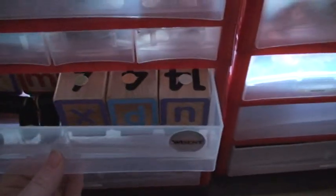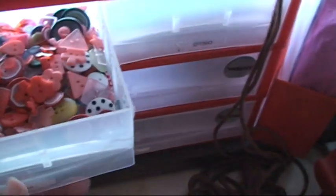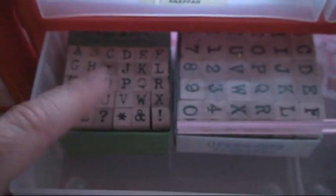There are some different kinds of stamps and my blending tools for the distress inks, scissors and glue and such, and more stamps from Inkido, actually. I'm falling in love with these. Here are some buttons, flowers in different colors, and some decorative bands and so forth. And here are my lovely wood-mounted alphabet stamps, and I just love these.